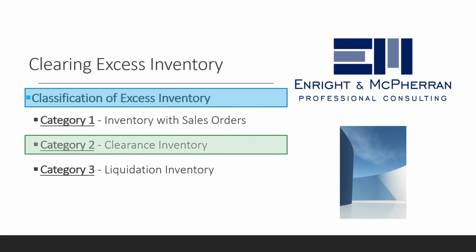The second category of excess is inventory outside of its seasonal window without a sales order against it, but is otherwise not distressed. That means there are sufficient size runs and the inventory is not damaged. This is product offered first to the retail and e-com channels to sell, and then to value channel stores looking for supplemental inventory.